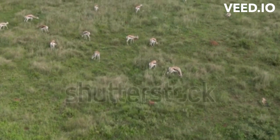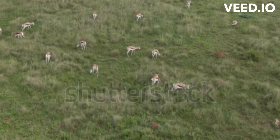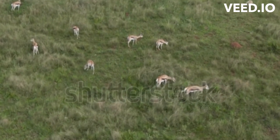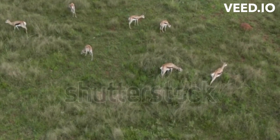Discover the magnificent world of gazelles, the swift and graceful antelopes. The Integrated Taxonomic Information System, ITIS, reports that there are 19 different species of gazelle.